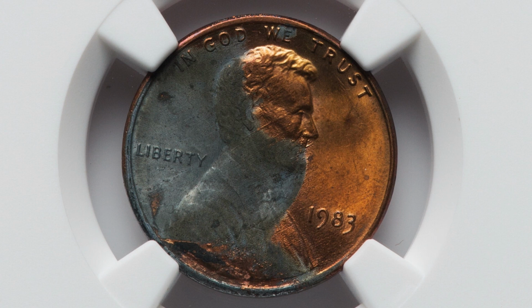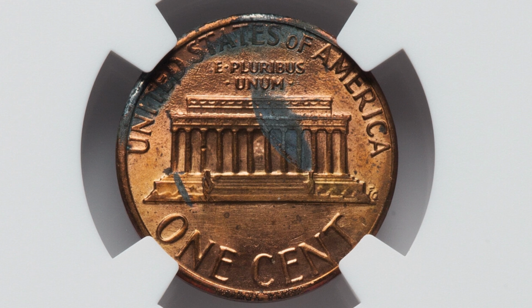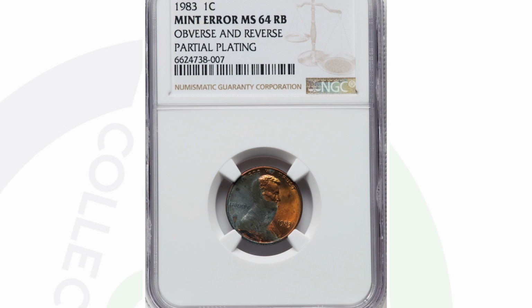Here's another 1983 penny where it has a partial plating, kind of similar to the other coin that we looked at, but this coin here sold for around $150, and it's graded by NGC at a mint state 64 red brown.